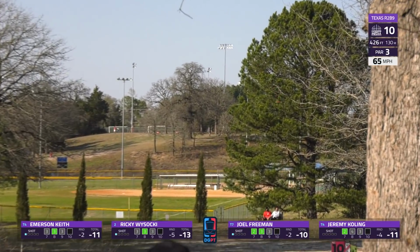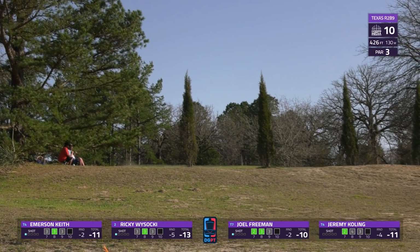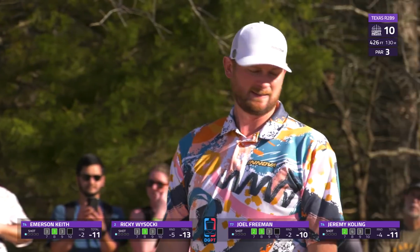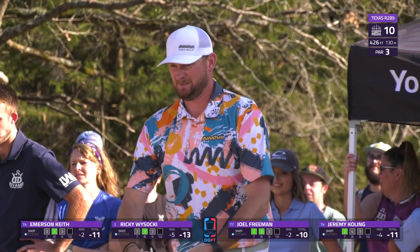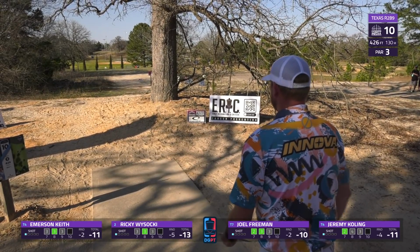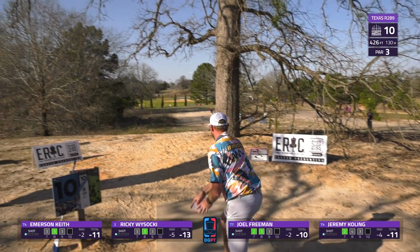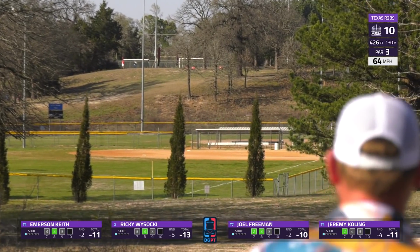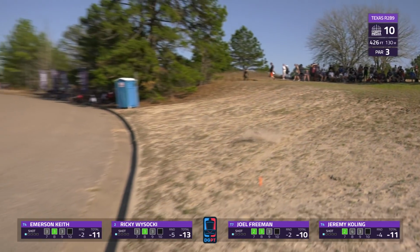Emerson holds on just a little bit too long. Push left. That's a common mistake. Just being on top of that hill, pushing a little too far right. Let's see what Jeremy does here to correct. Asking if it's out of bounds, out of his hand. It might. Yeah, it's too far.